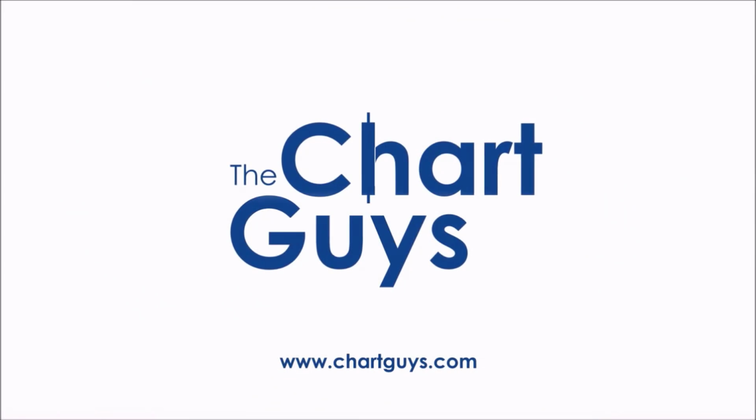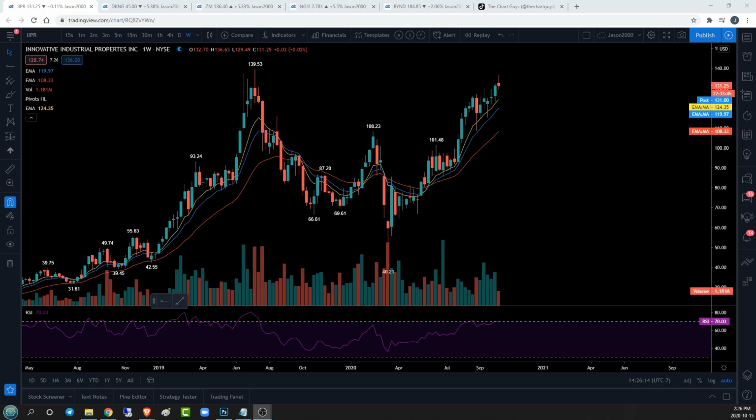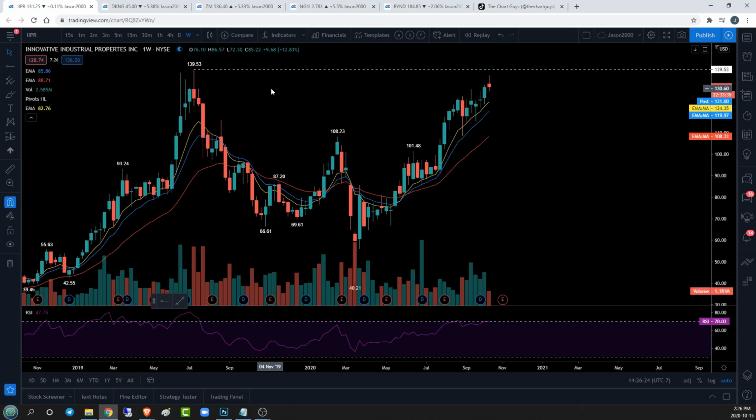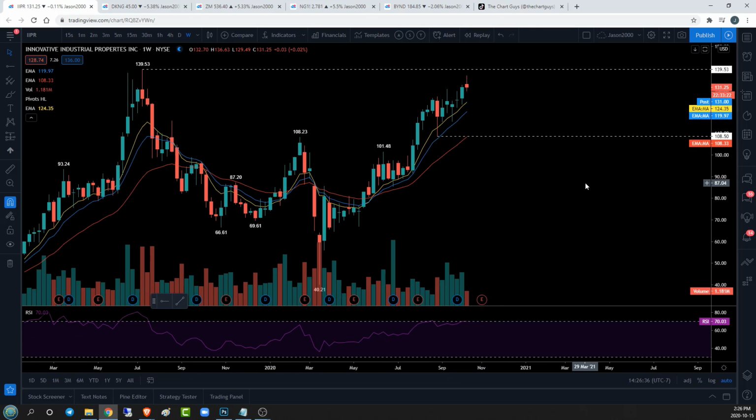Let's check out some charts. All right, IIPR. This is going to take a little bit longer because I have to start on the weekly time frame. First of all, we're going to point out our support and resistance levels. Right now we have resistance at 139.53 from way back in July. And we have some support levels on the weekly that we can look for, at 108.50.